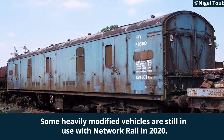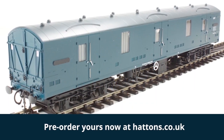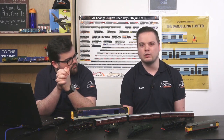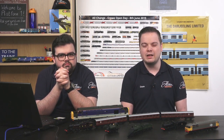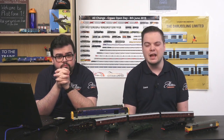We have mentioned before on Platform 1 that you don't have to have a big layout to get started in O-Gauge, and that picture back there was perfect to demonstrate that. You had a Class 08 shunter, a couple of these general utility vans there as well, a small parcels loading depot or something along those lines. Really great to get in a space not even much bigger than what we've got here in the studio today as well.